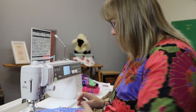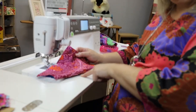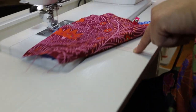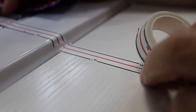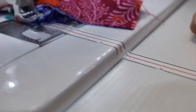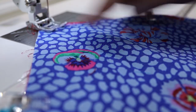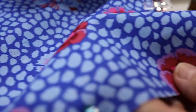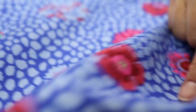Now, the next thing I did was put some of this 1/4 inch seam tape on my machine. Y'all have heard us talk about this before. This is an amazing product. You use it to mark your quarter inch, and right now this red line is directly in line with where my needle stitches. The reason I want to do that is I'm going to sew from point to point, from the point here to the point there, and I want to do that in a straight line. Well, I don't want to draw a line.